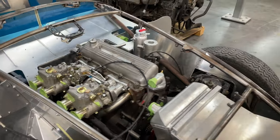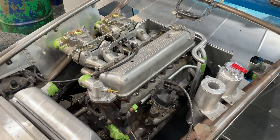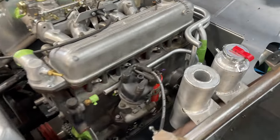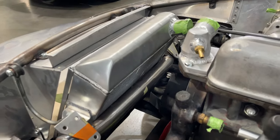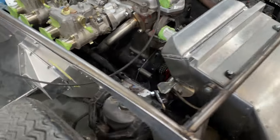Everything in here, the radiator, all the bottles here have been made in-house by a fabricator, Will. Wow. Cool. Will and Mark, they both have been going to town on this. Pretty much every bit of that radiator is custom handmade in-house. Nice one. Okay, cool.